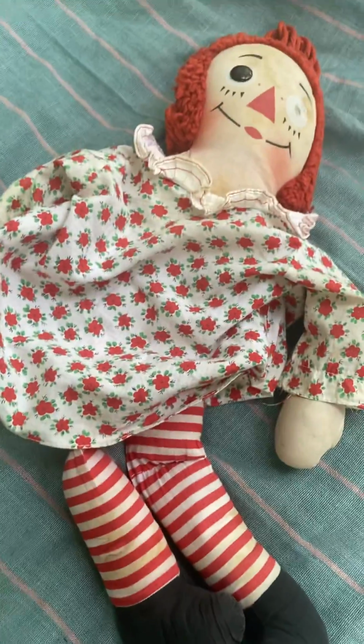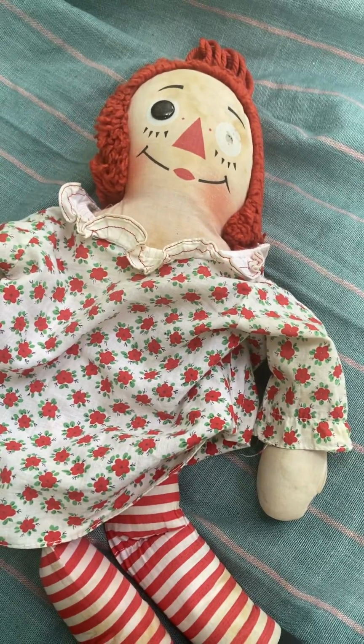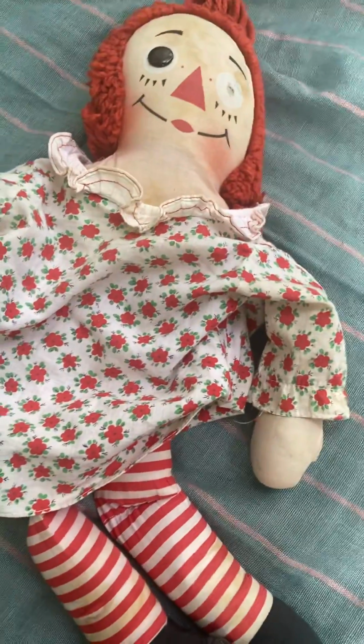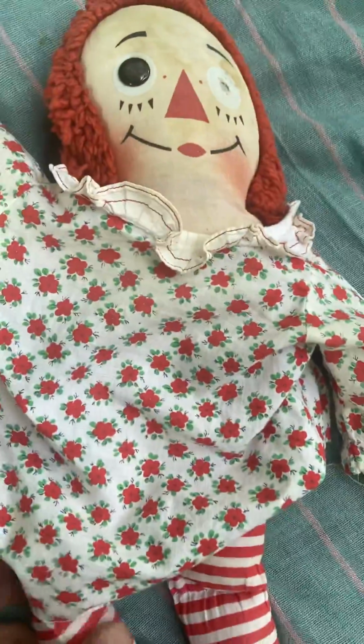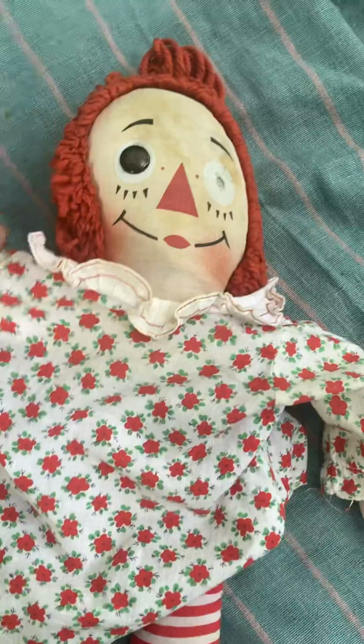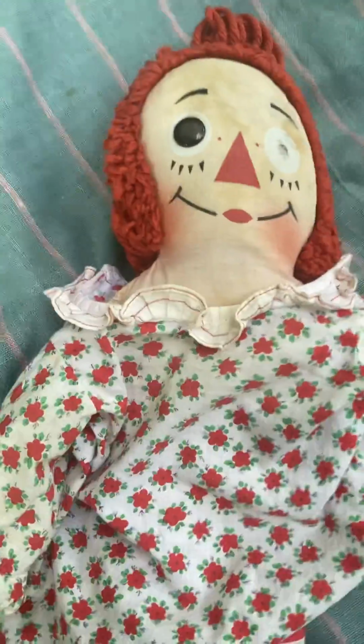All handmade pieces of Americana. Extremely popular toys from the early, mid, and the late 20th century. Now some history. The history is murky and mysterious and even mystical about the Raggedy Ann doll. Let's just talk about a few things together here.